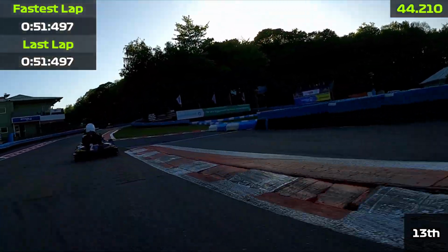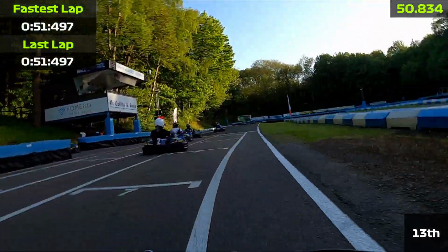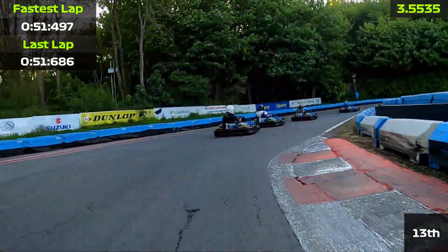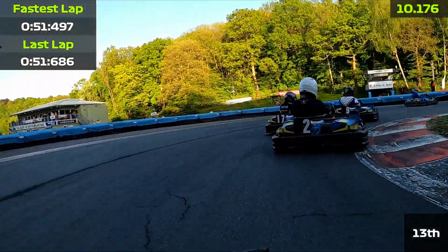So we're still down in 13th place, trying to get our head down to catch up to the driver in kart number 2. So at this point you can't see it, but I'm absolutely abusing my human DRS, deploying it all the way up the hill, trying to gain as much time from the wind resistance as I can, and you can see it's really helped through the first corner.